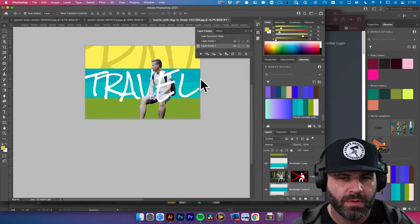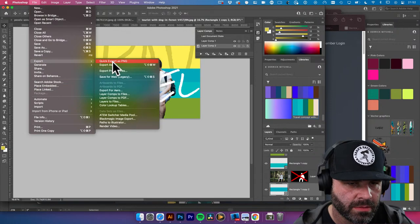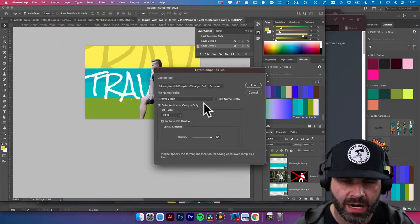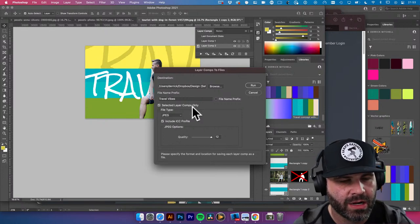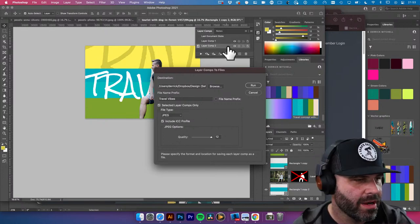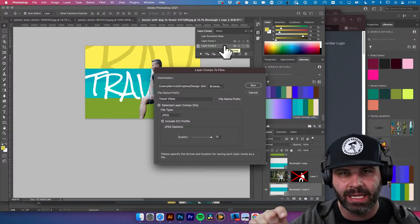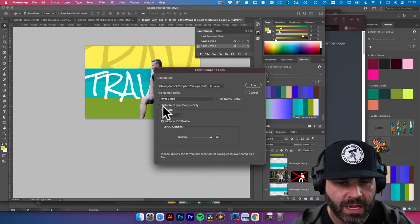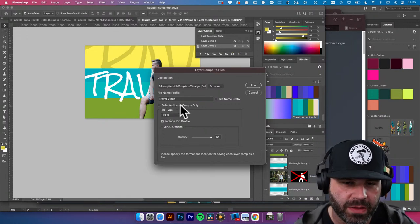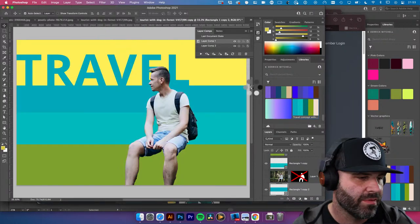When you go to File, Export, Layer Comps to Files, there's a kind of hidden checkbox right here that says Selected Layer Comps Only. This is the only selected layer comp. If you had a bunch of them, you could Command-click to select just a couple, or turn that off, and now it's going to do all the layer comps, whether they're selected or not. So now if I run this again, it's going to do both versions of this.